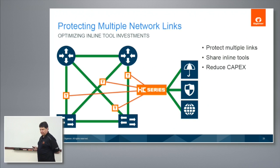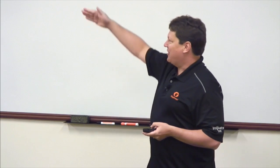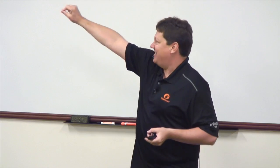From a physical standpoint, what's the topology look like here? I assume the HC2 is a box, right? Yeah, so the HC2 is a box, and what I want to do is actually take each of those green lines, break it, send it to the HC2 and back out. But you can imagine that gets really messy when I start drawing it on a PowerPoint.